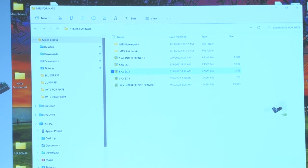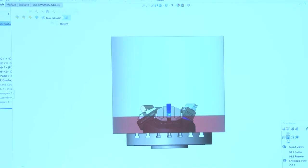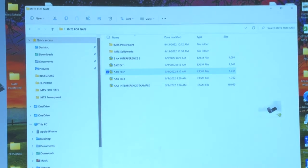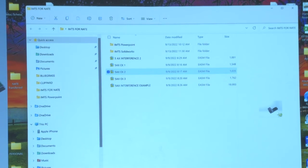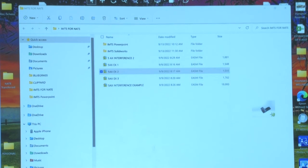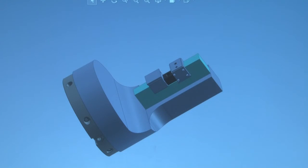Why does that do that, Nate? I know why this is. It's because I have 2 monitors at home, and this one normally shows up on the left monitor, and this one shows up on the right. Anyway, okay.